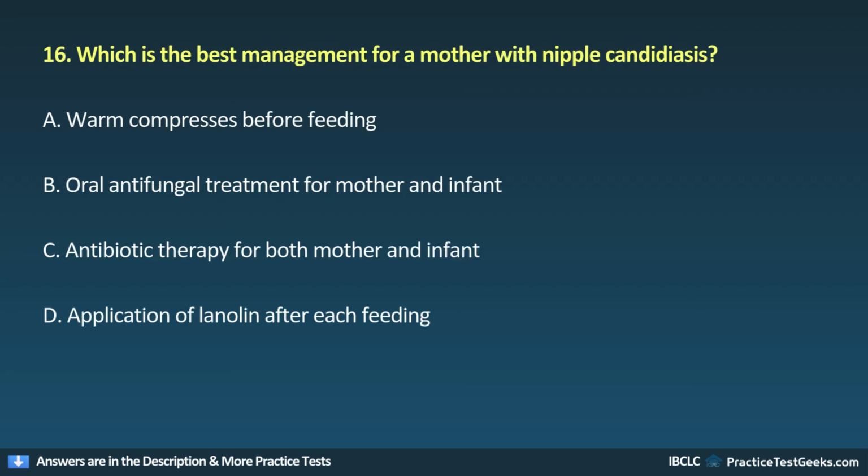16. Which is the best management for a mother with nipple candidiasis? A. Warm compresses before feeding. B. Oral antifungal treatment for mother and infant. C. Antibiotic therapy for both mother and infant. D. Application of lanolin after each feeding.